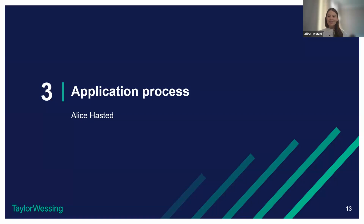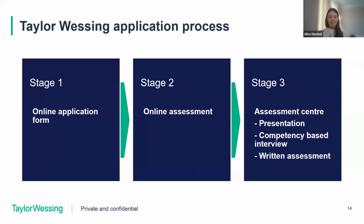If that has piqued your interest and Daisy has shown you why you want to be a solicitor apprentice, I did just want to very quickly share our application process. So our online application form is the first stage, and applications will open on the 1st of January. So you're not too late if you are in year 13 and would like to apply for our apprenticeship scheme. And this is to start in September 2024. Once we've screened your application, you'd be invited to an online assessment, which is a verbal reasoning and a critical thinking assessment. And then you attend an assessment centre, which is a presentation, competency-based interview and written assessment.